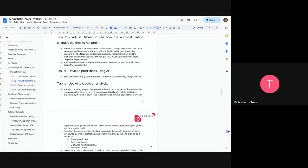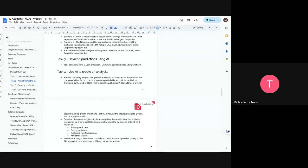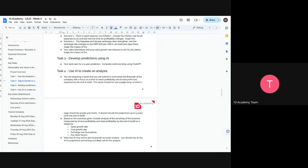Then task three is prediction using AI. Based on the 3 years of data you have, and with the help of ChatGPT, we need to project a 5-year projection plan, meaning the next 5 years from 2028 to 2029. This is the next two data sets, where you can add your projection point for each expense and for each month.